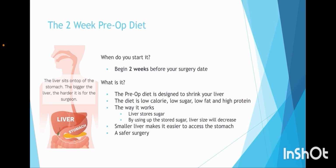As the name suggests, this diet begins 2 weeks before surgery, and the goal is to shrink the liver in order to make it easier for the bariatric surgeon to access the stomach during surgery, which ultimately makes it safer. This diet is low calorie, low sugar, low fat, and high protein. The way it works is that your body ends up using the sugar stored in the liver for energy. And by using this stored sugar, the liver ultimately decreases in size.